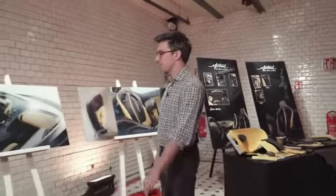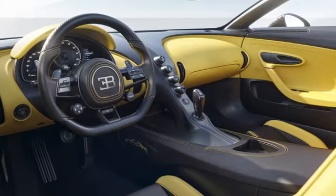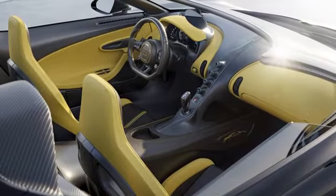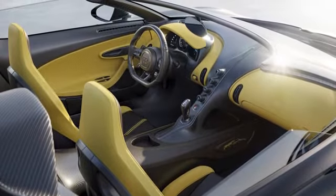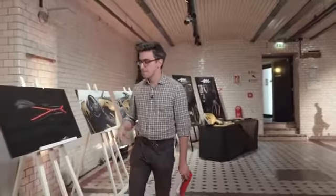Moving down, we've got more shots of the interior. It looks pretty much the same as the interior that we have in the Chiron. However, they have actually developed a new type of sports seat which should just hug you a little bit tighter and feel a bit nicer on a long cruise.